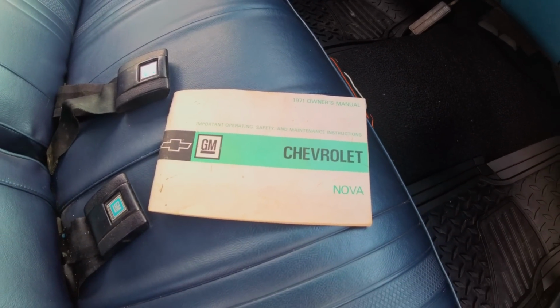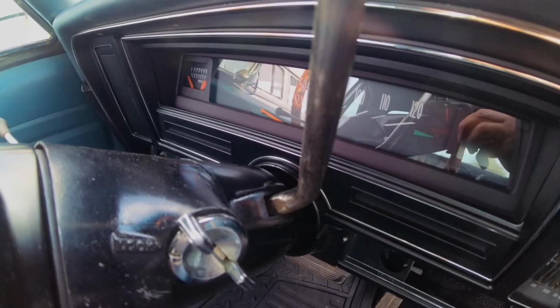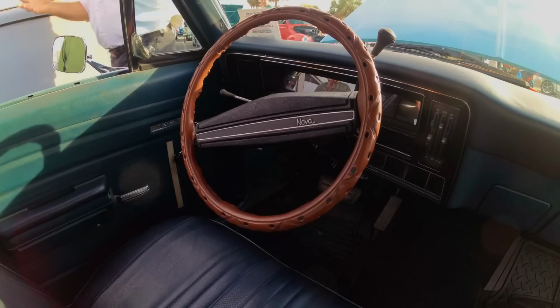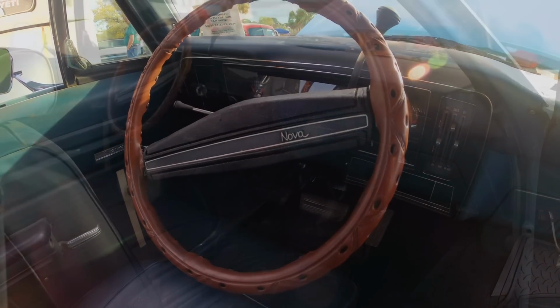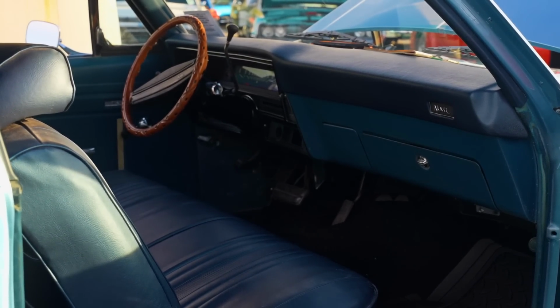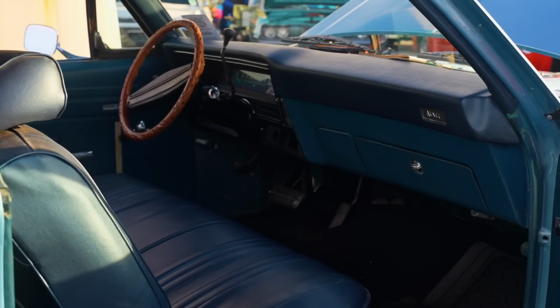Wayne, tell me a little about the interior of your Nova. The interior has been redone, but that's the original seat. It's been recovered, all the original. That's the original steering wheel cover that she had in her car that I took out. The original centerpiece is in the middle. That's the original door panels, the original headliner. A lot of original. We try to keep as much original to the car as possible. Obviously, some stuff had to be replaced, like the carpet. But this is about as plain as you can get.